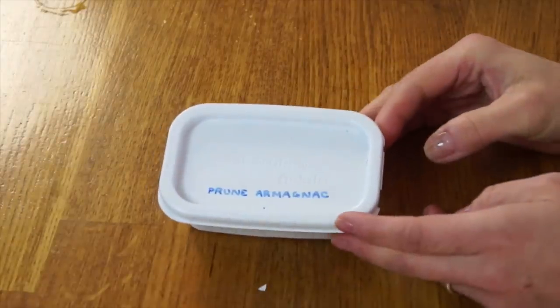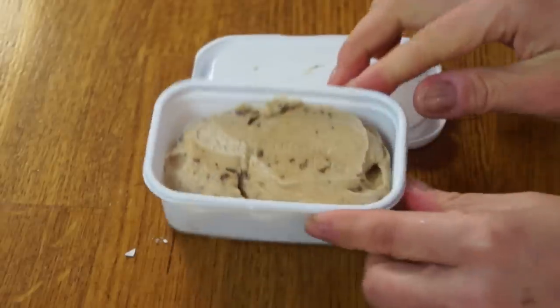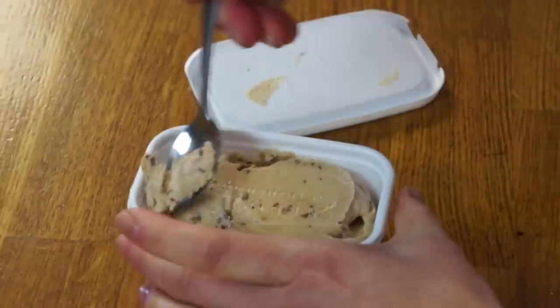And this is prune Armagnac. So prune, of course, are dried plums, and Armagnac is French brandy. Unfortunately, my first associations with prune involved toddlers and passing BMs. But not to set this up in any kind of negative way, but that's what happens when you become a mother, I guess. So there it is. All right, here we go.